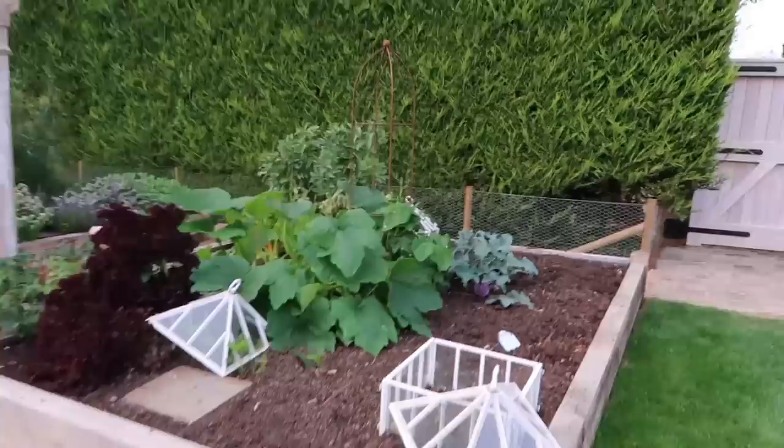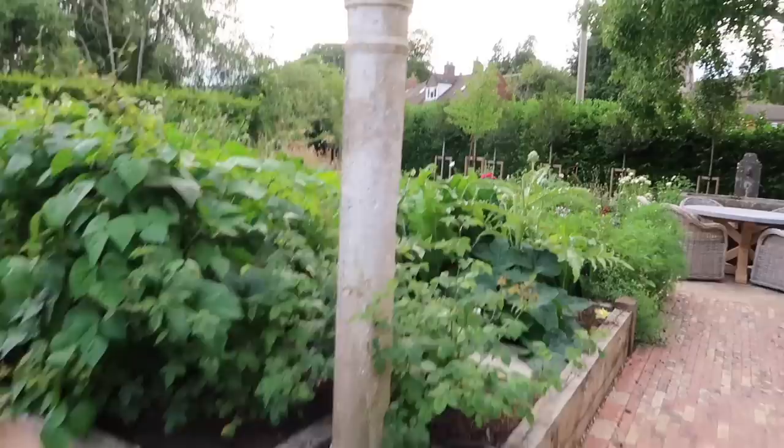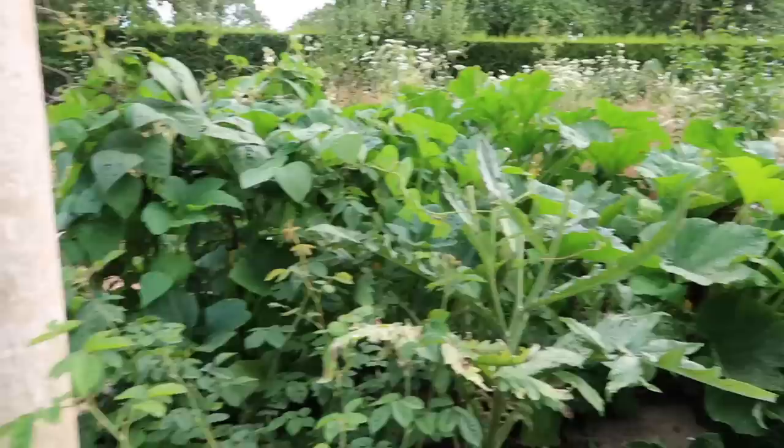The sweet peas have gone quite wild. I've picked a few vases full today. I did plant some seeds in that area before we went on holiday, so hopefully we'll get a few little seedlings coming through. And then this bed here really is just like a forest, a squash forest. It's a treasure hunt going in here to find the courgettes, but as you saw earlier, very, very fruitful.